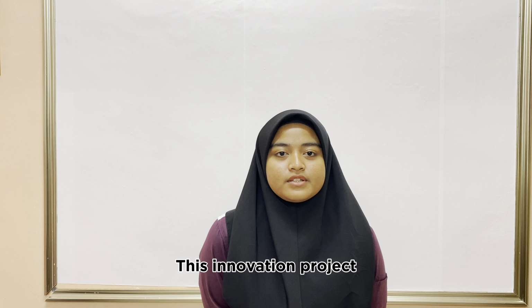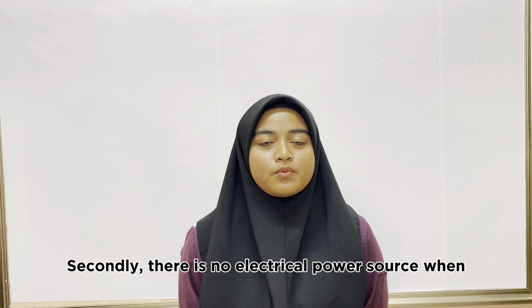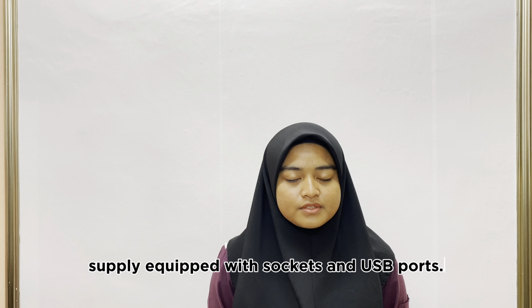This innovation project was developed for two main reasons. Firstly, due to the occurrence of unexpected power supply disruptions. Secondly, there is no electrical power source when engaging in activities outside designated areas. Among the objectives of this innovation are, firstly, to create a portable product that utilizes solar energy. Secondly, to produce a solar power box as an alternative supply equipped with sockets and USB ports.